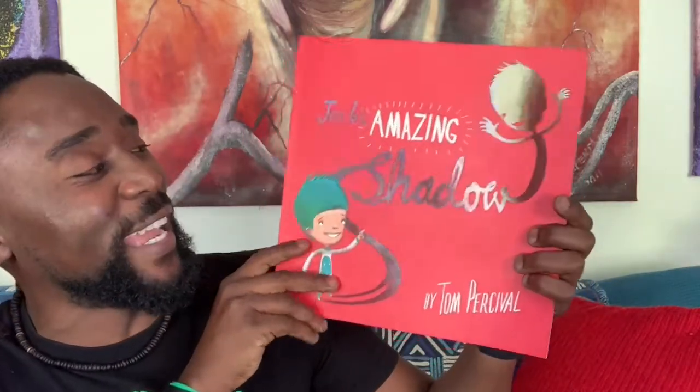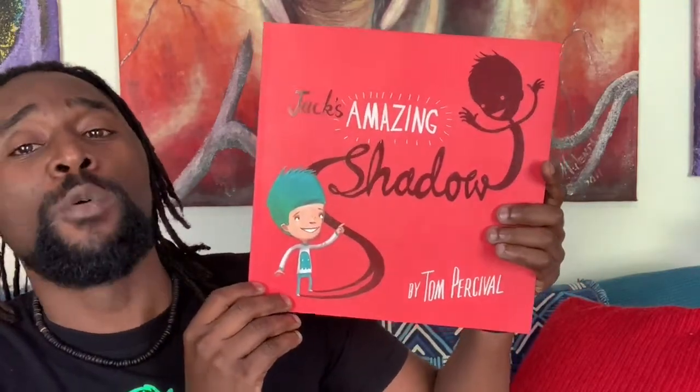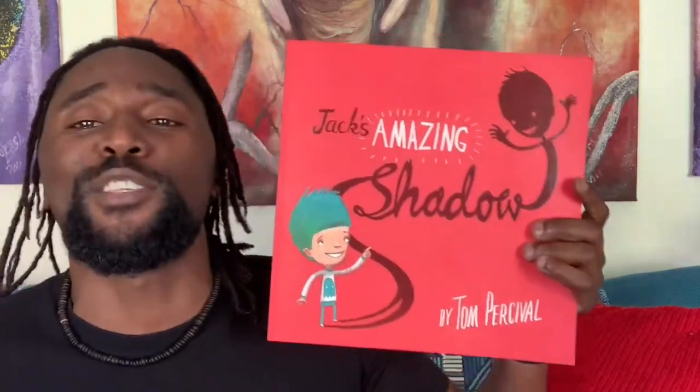Thank you so much for joining in for Jack's Amazing Shadow, written and illustrated by Tom Percival. And we're reading this one with permission of Pavilion Books, an imprint of Bloomsbury Publishing.